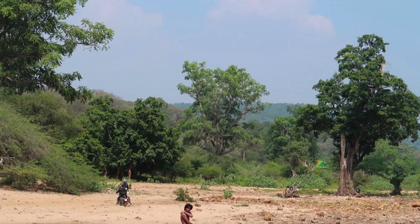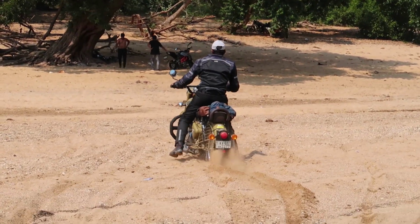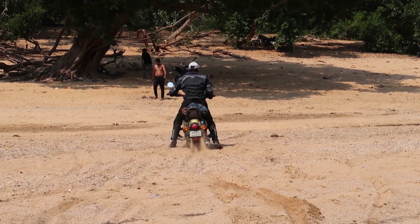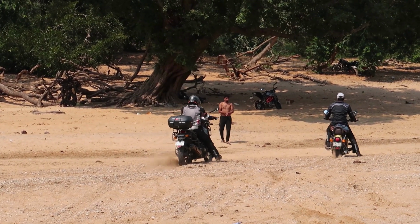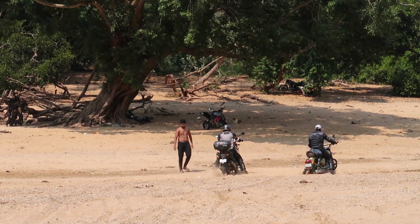There our co-rider gives a helping hand to get it out of the sand. There is one more here. Royal Enfield Classic 500. It looks actually like it's swimming in the sand. Here goes the Himalayan. It was not so difficult for the Himalayan.